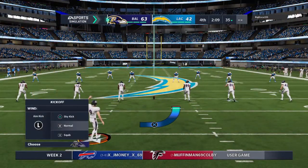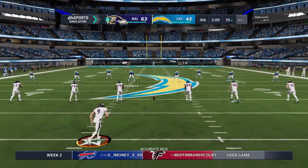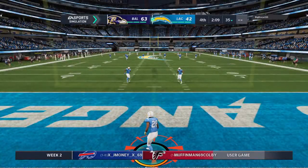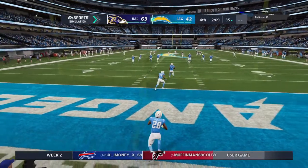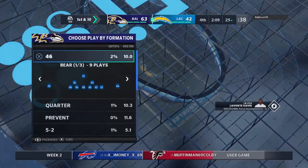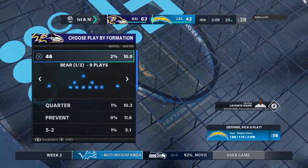Justin Tucker to kick off for Baltimore. And you can bet they're preaching 2 hands on the ball here as the kick's away following that fumble return. The Chargers take over first and 10 at their own 25-yard line.